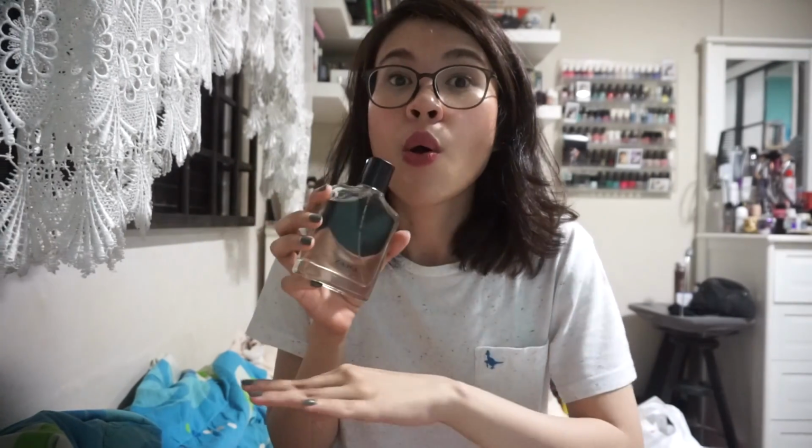It lasts the longest out of all of the fragrances that I'm recommending to you guys. This is the longest lasting fragrance. This lasts way past 8 hours. I have to physically scrub this off. For the cheapest fragrance to be the strongest is quite amazing actually, because it's so strong and it's so sweet.